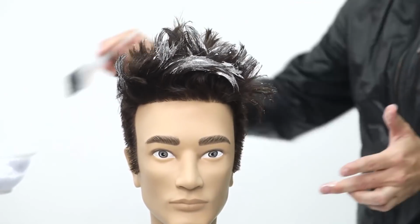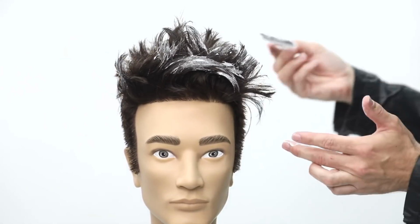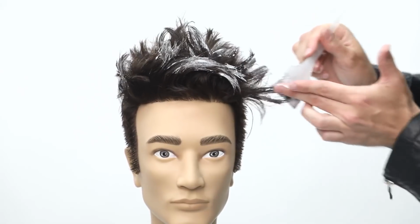What is this guy's name again? Thor? Chris Hemsworth. Hair color.